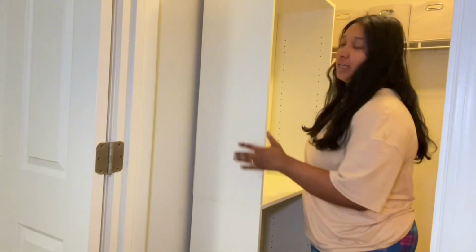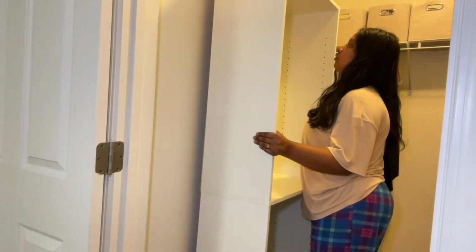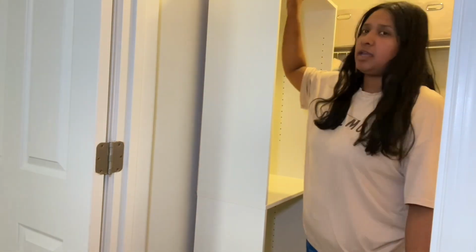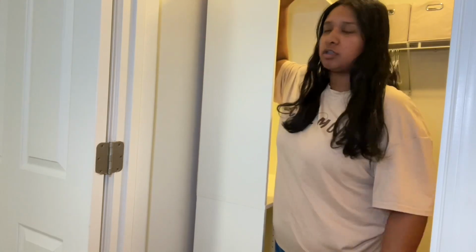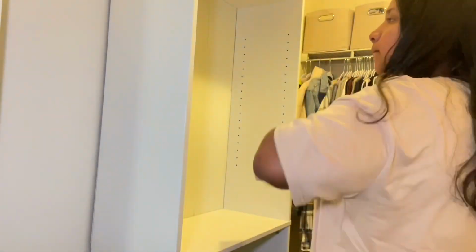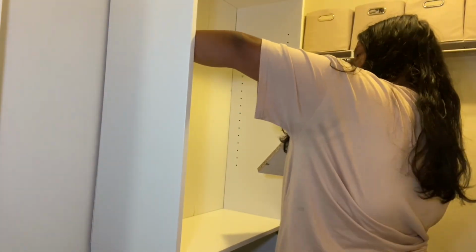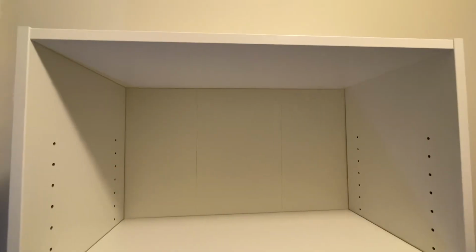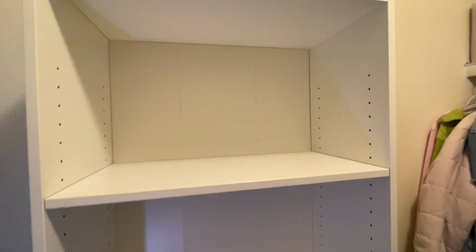Guys, I finally have it in here. I'm gonna show you guys how it looks. I do have to fix the shelves right here, and it's wobbly because it comes with this little hook to hook it to your wall. Guys, so this is how the shelf looks.